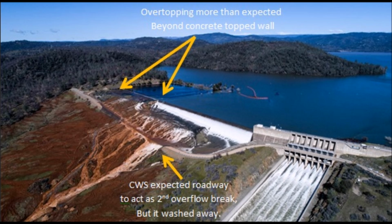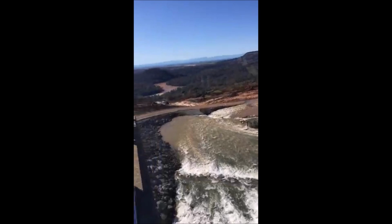So for a size comparison, look far over on the right near the guardrail. You can see that shadow. That looks like there's a person standing there. That's the scale of it for you. This is looking downstream.